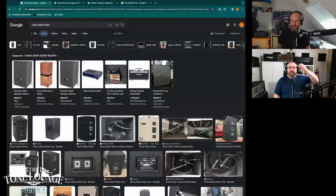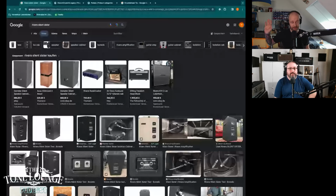So when I tried the Randall ISO cab, it sounded nasally as hell. And it felt like the only thing it had was mids and nothing else. No more information, just mids. So that got thrown out.